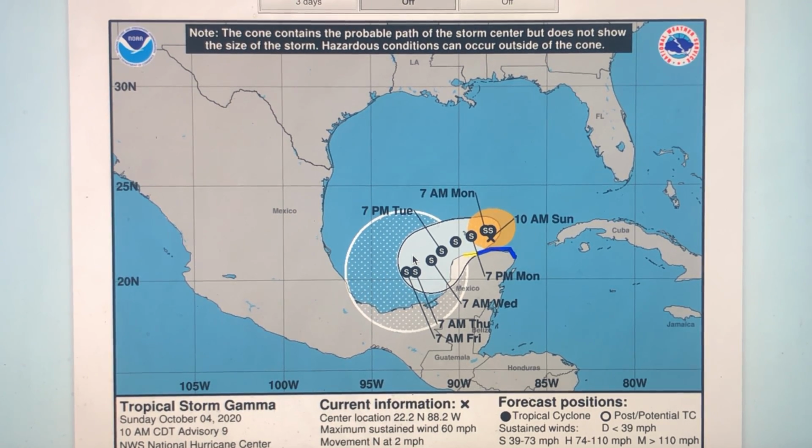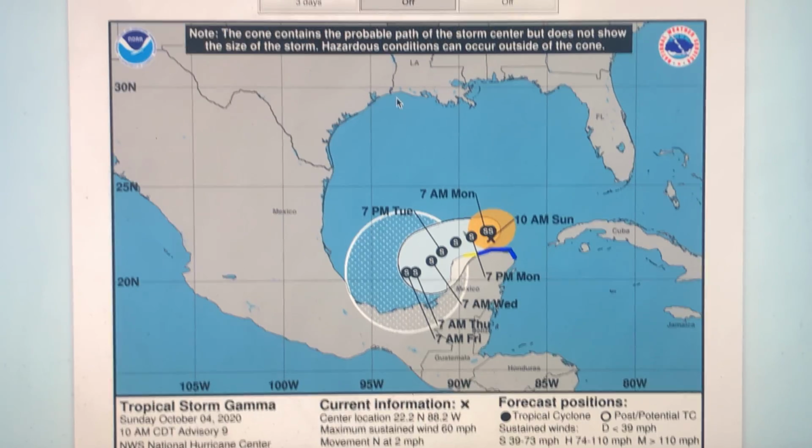We'll really have to watch that closely, because if it at all seems that it will start to head north in some fashion, then that's going to be a huge thing that Texas and Louisiana are really going to have to watch out for going into this upcoming weekend into the following week. So that's a big concern there.